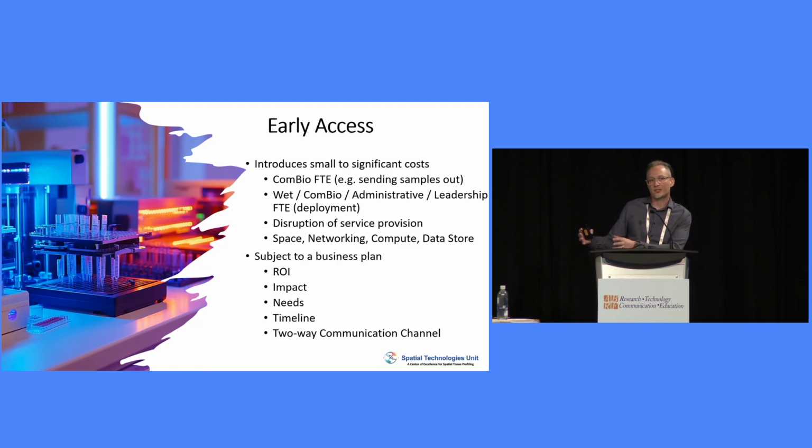So of course there's this business side for early access that you have to identify, but also it's the opportunity. If this thing works, what does it mean to the community? If this is a good assay, what will be the impact? What needs does it cover? What's the timeline? And also, how open is the company to hear my opinion? If I ring the alarm, like I don't like this in this assay, like the bench work or something, will they listen to me, or is this early access just to check the box that they worked with our facility, and that's it.